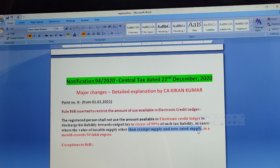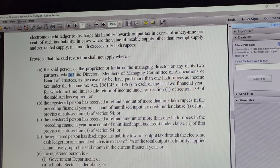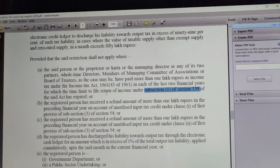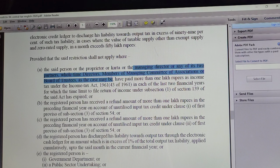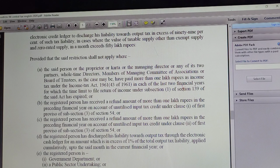Let us see some exceptions given in 86B. The exceptions are as below. The said person, or the proprietor, or karta, or managing director, or any of its partners, or whole-time directors, or members of the managing committee of associations, or board of directors, as the case may be, have paid more than 1 lakh rupees as income tax under the Income Tax Act. Means if a managing director or whole-time directors of a company have paid at least 1 lakh rupees of income tax during the last 2 financial years, then the company is exempted from Rule 86B. So the company can use 100% of the electronic credit ledger input.